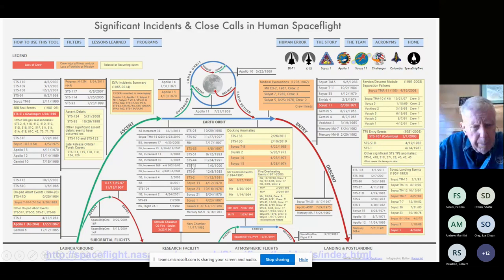This is an interactive slide that NASA keeps up with every bad thing that's ever happened in space. If you go to this website at the bottom here, which I'll give you, you can actually click on these links and it will blow up more technical detail.